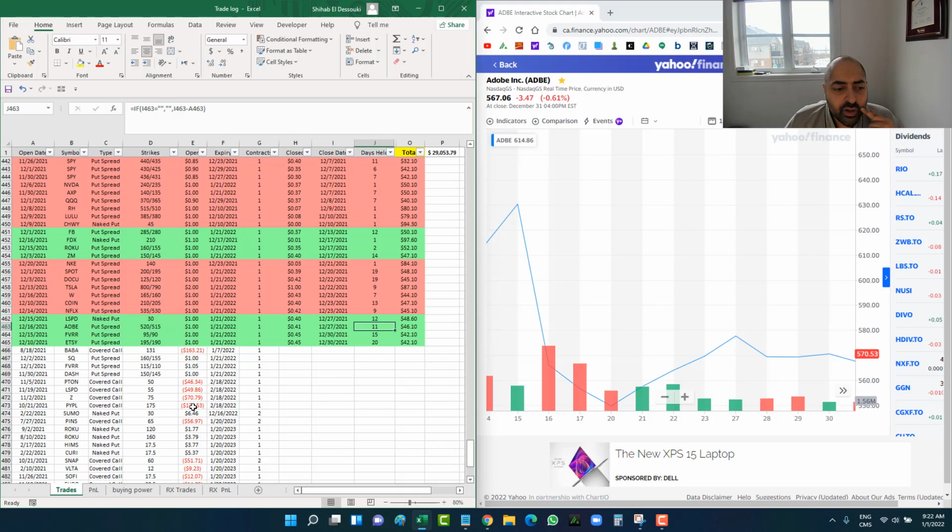So that's a $46 net profit. But I wanted to close some trades because I did have a lot of open trades. So just in case something happened, I don't want to have too many open trades. So I took profits where I could.